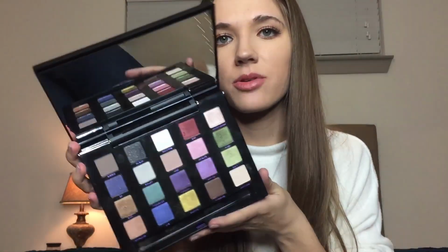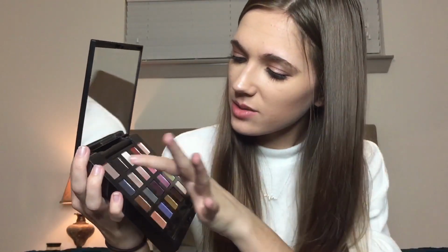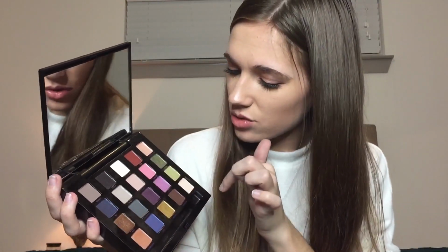Sometimes you are a bit limited with creating a full look, but they do provide a few transition shades like neutral, so you can get away with a lot more. But this is a palette that I look at and I think of like 5 different looks.